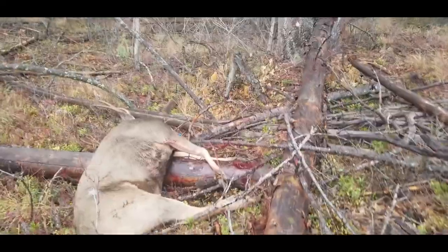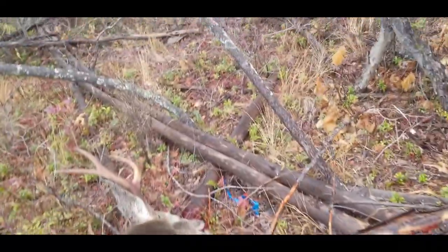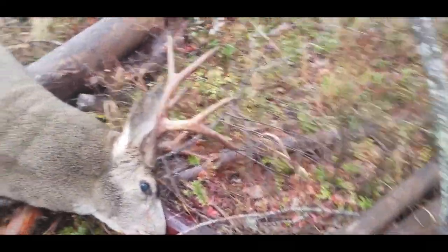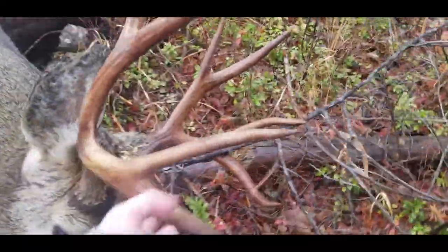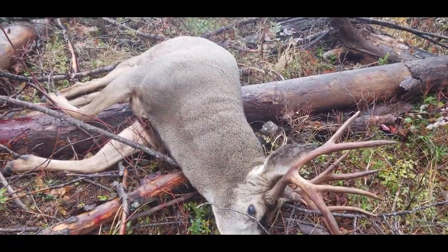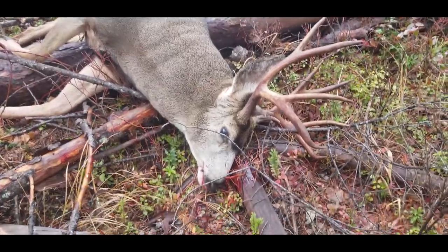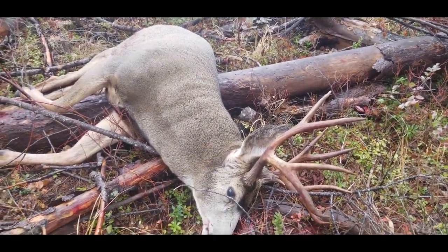I've been tracking this thing for about a half hour, and there he is. There he is. My first mature muley buck. Look at that. What a beautiful freaking deer. Oh my God. That is a beautiful, beautiful mature buck. I'm gonna get him drug out of here. I'm actually gonna keep the cape on this one, but oh my God.